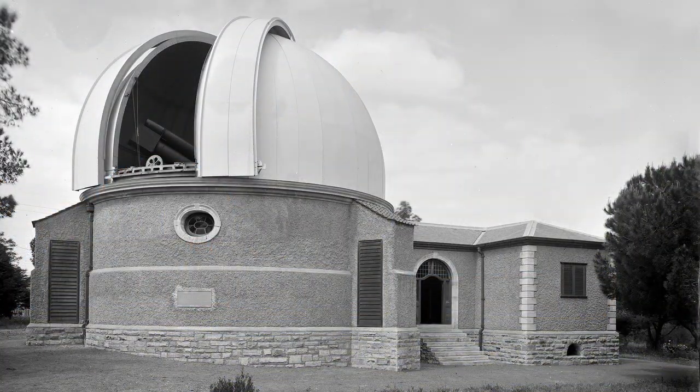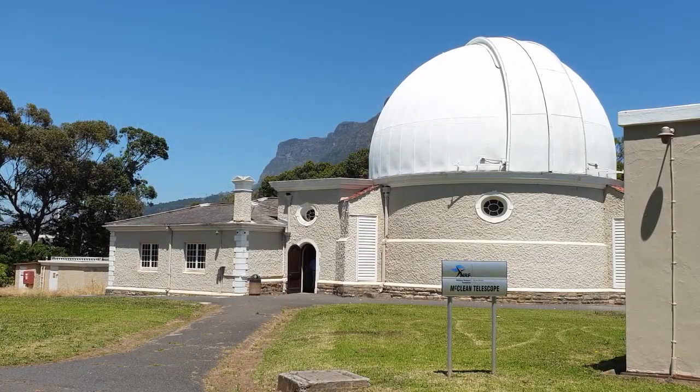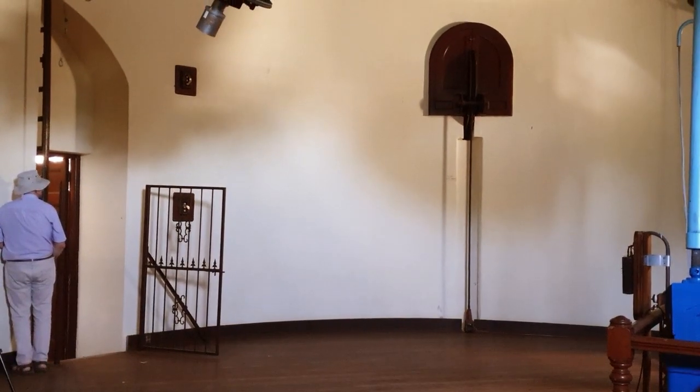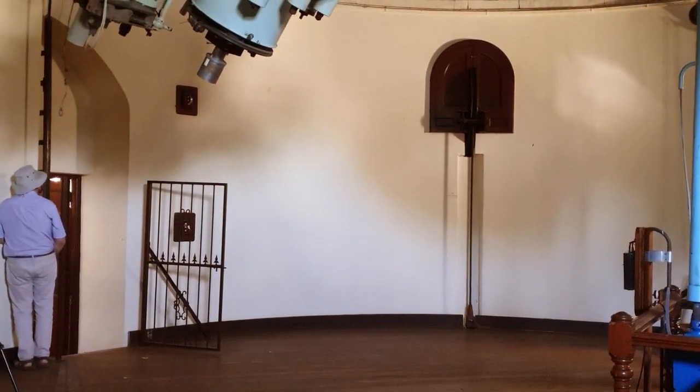This shows the McClean telescope probably quite soon after it was completed. And this front door was never actually used in practice. We normally go through the back door. The floor is a hydraulically operated one, and you can adjust it to the most convenient height for using the telescope.